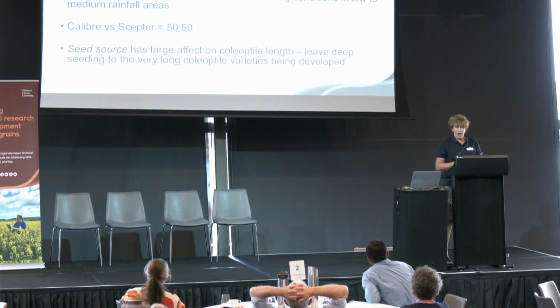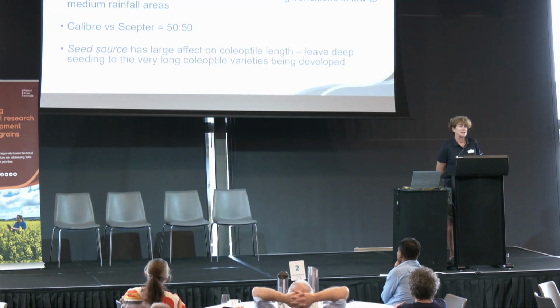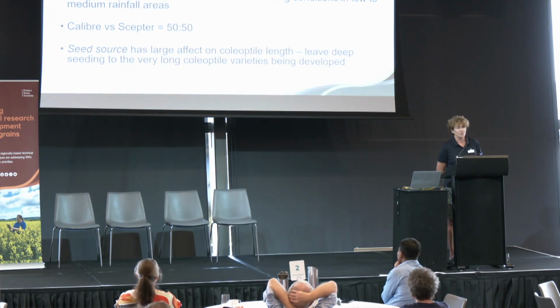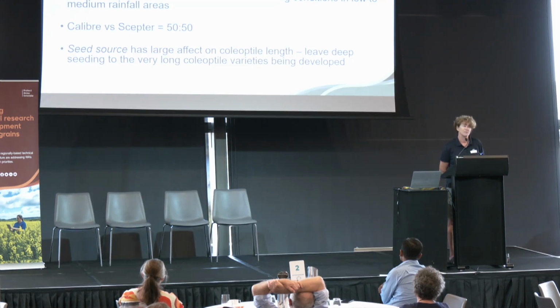So just to wrap up quickly, really keep the 2022 season in perspective. It is quite different, and it's going to bias a lot towards the short season maturing varieties. Brumby can be an alternative to Rockstar, particularly where there's powdery mildew or falling number issues. We still have a bit of work to do on that falling number. Anvil is suited to the harsher finishes in the low to medium rainfall area. I haven't spent much time on it, but when we're talking about Calibre versus Scepter, it's really 50-50. Scepter has more of a foothold as you come down south, while Calibre is probably more suited to the north. With the 2022 data, we'll get more information about that.